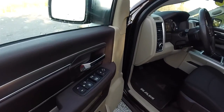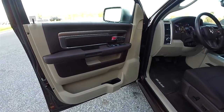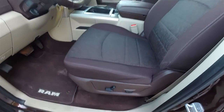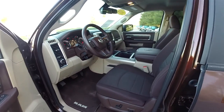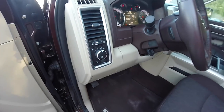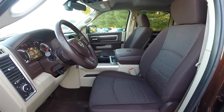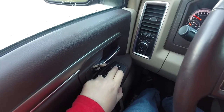Alright, inside we have power heated, power folding mirrors, power windows and power door locks. A 6-way power driver seat with adjustable lumbar support. You've also got automatic headlamps, fog lamps, rear cargo light, instrument panel dim, leather wrapped tilt steering wheel. And folding the side view mirrors is easy, just pressing the button in the center between the L and R buttons.